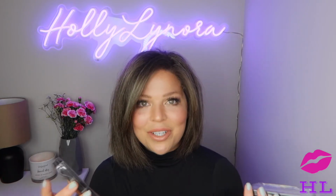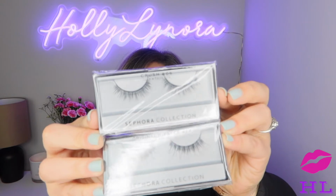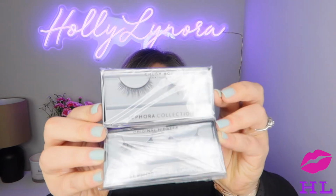Next up, I have two sets of falsies. These are from the Sephora collection. I loved the Sephora falsies that I bought in one of the other hauls, and they were on clearance for $5. So I was like, let me stock up. So these are the two that I purchased, $5 each. I cannot say that enough. They are gorgeous. Crush number 6 and Original Hipster number 24.